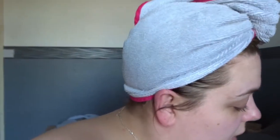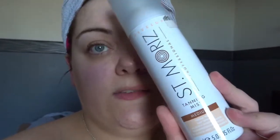And the tan that I'm going to be using is this one. It's the St. Moritz Tanning Mist in medium. It's pretty much like a spray tan in a can. So you spray it on and you do have to rub it in. That is the only difference with like a standard spray tan. So you have to rub it in, but the thing I like about this, it's got like 360 spray, so you can spray it upside down, so I can spray it on my back and everything.